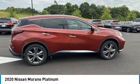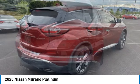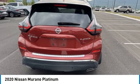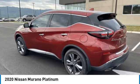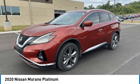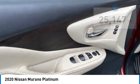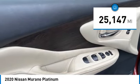Stop by and take a look at the 2020 Murano. The peace of mind of award-winning safety, including a 5-star rating for side impact crash safety, comes standard with the Nissan Murano. Great fuel economy and a powerful V6 engine combine to deliver a refined driving experience. This vehicle has less than 30,000 miles.